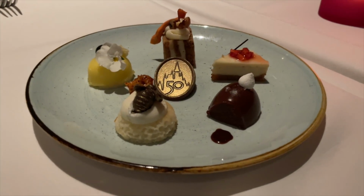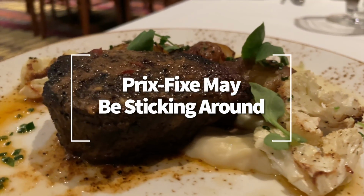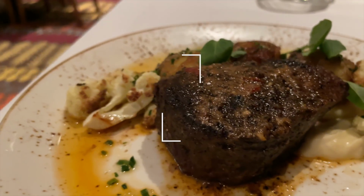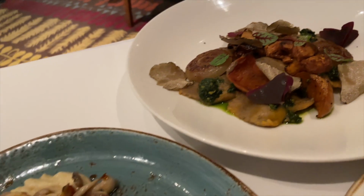The other cakes are also delicious, just wish there were more of them to enjoy. And it's time for some serious talk. Is this Prix-Fixe menu just going to be available for the 50th anniversary, or is it going to return to quote-unquote normal after the festivities conclude next year? Well, that's hard to say.